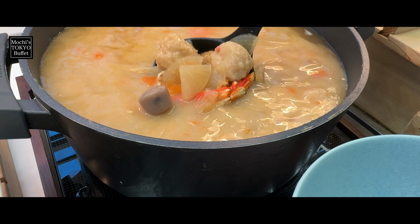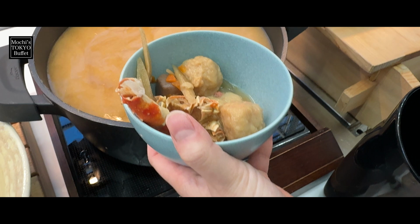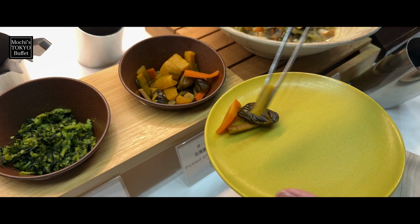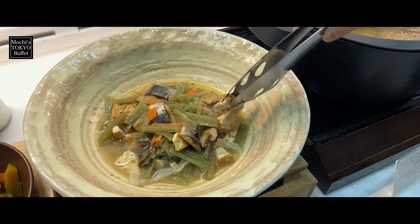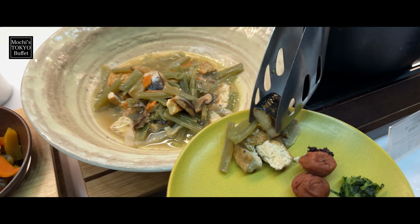Moving back to Japanese dishes. To my surprise, it included real crab. Wow, the soup was packed with hearty ingredients. Next, let's talk about the pickles. There's takana, pickled mustard greens, plums, and lastly, I grabbed a simmered dish featuring herring and butterbur.